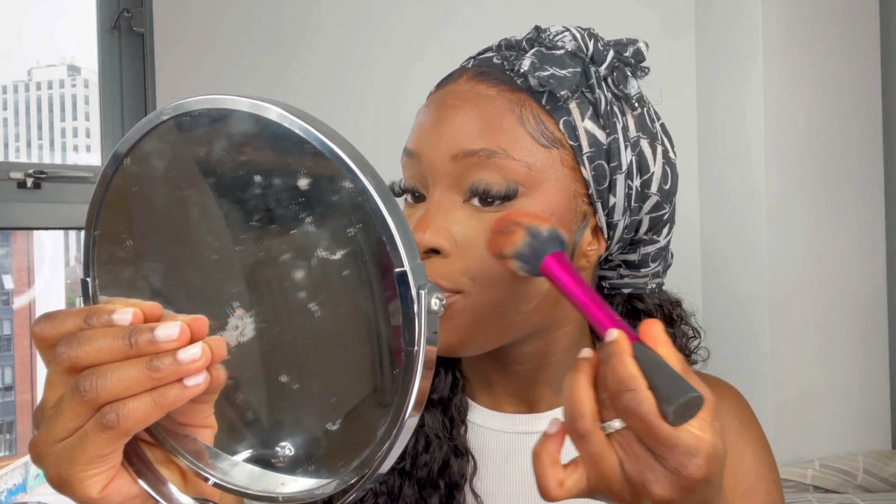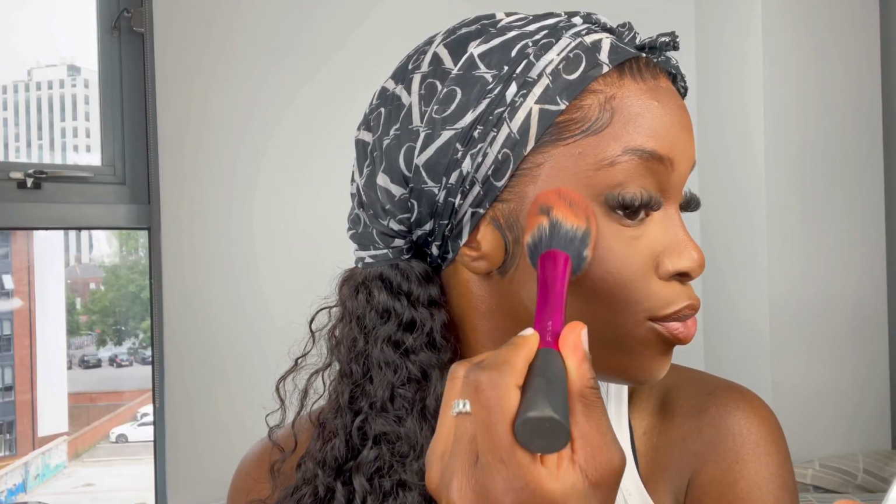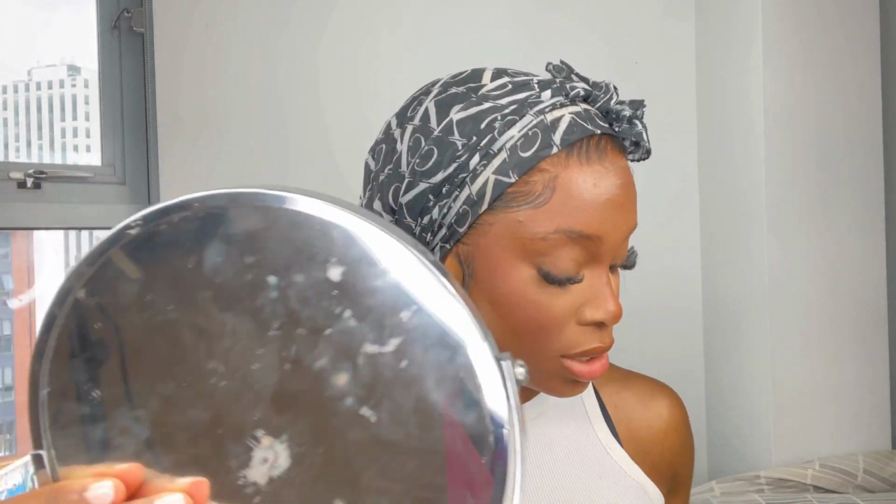So I like to keep it on the high areas on my cheek. I don't like to drag it too far down. In here, this is really pretty. I go with the pink in here. Do the same technique again, and then I like to just add color on my chin too. I literally add blush everywhere I can, like literally everywhere. Face brush and like to blend this powder out.